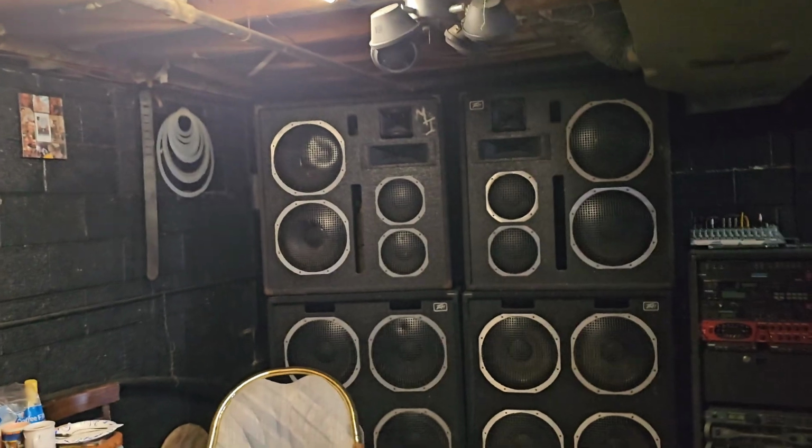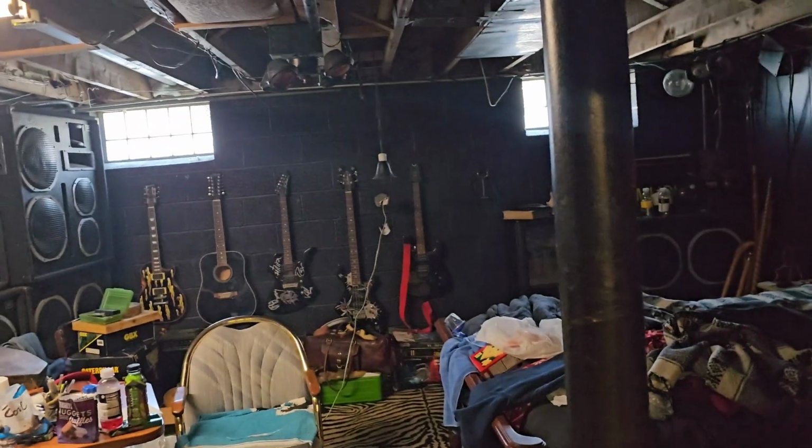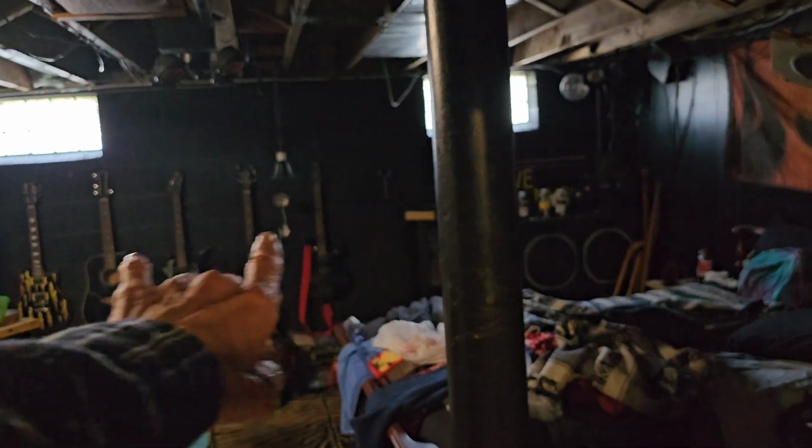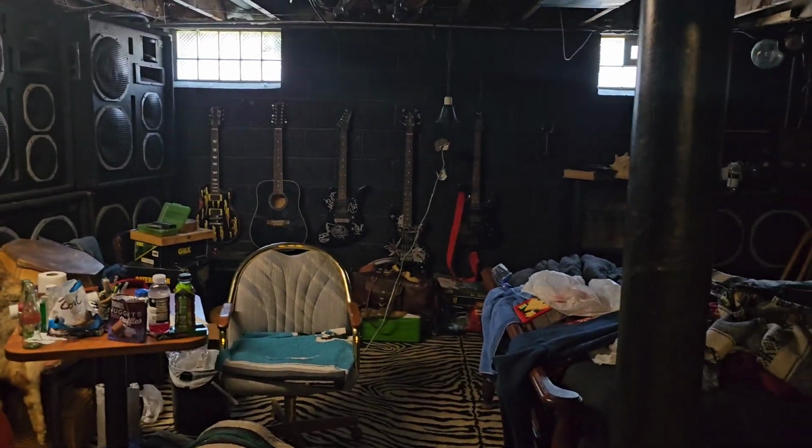This is the band room, obviously. Holy shit. And this is where Jerry stays right now. This is his room, he stays right there. And one of them guitars, I forget which one over there, is signed by Pantera. Yeah, Dawn sent me a picture of that. Oh, did she? Yeah.